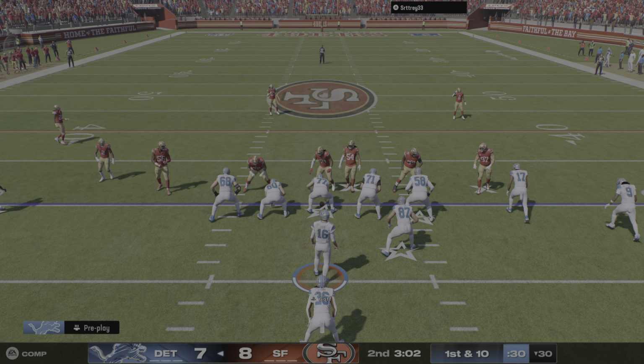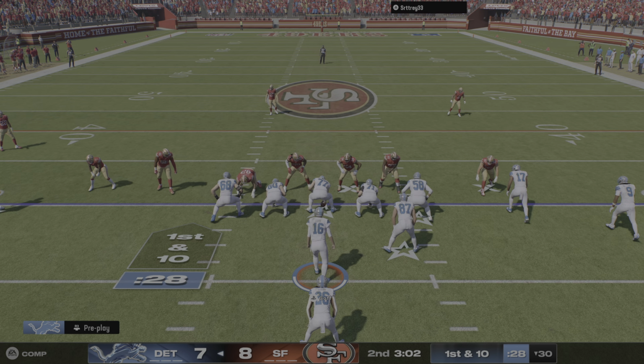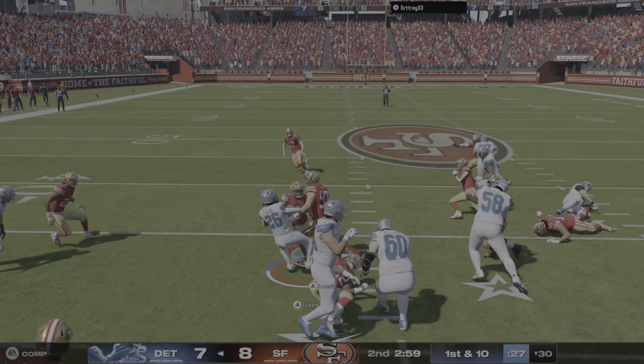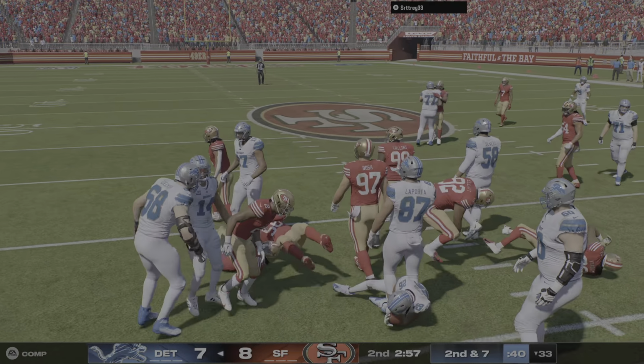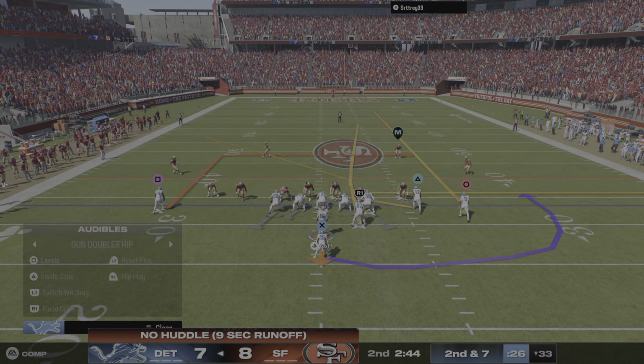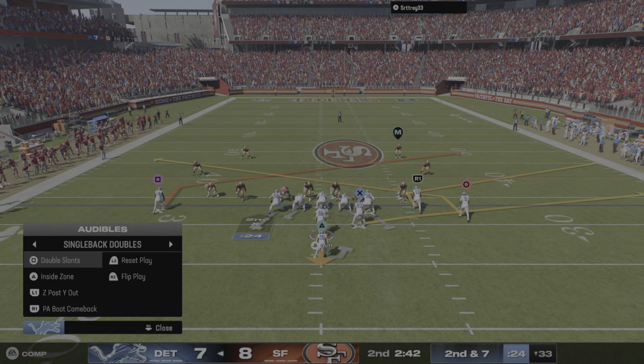First and 10 now from the 30. Here's a give to Gibbs. And it's going to be about 3-yard pickup in the end. Diamador Lenore there on the stop. Two for one. Moving quickly, trying to get set again.